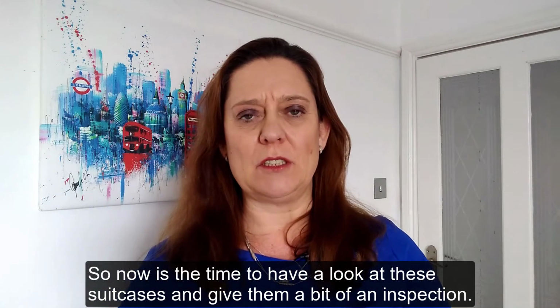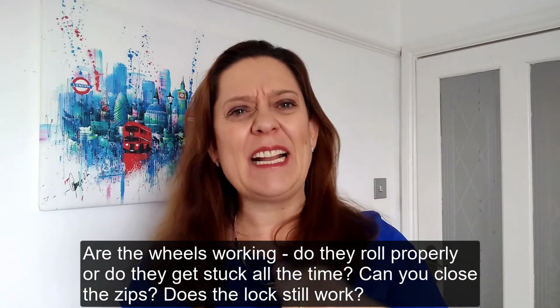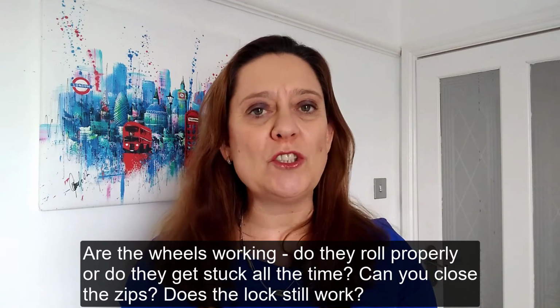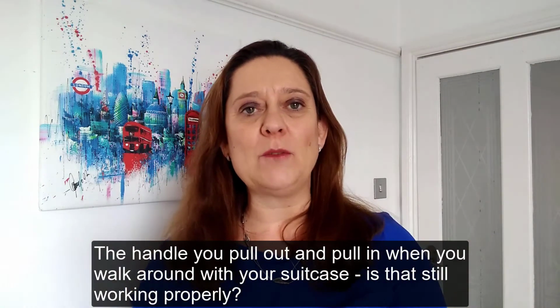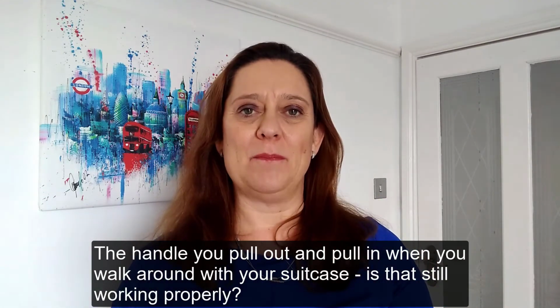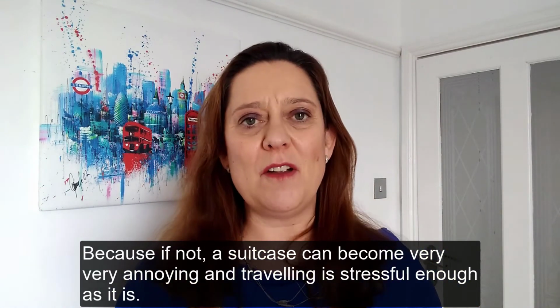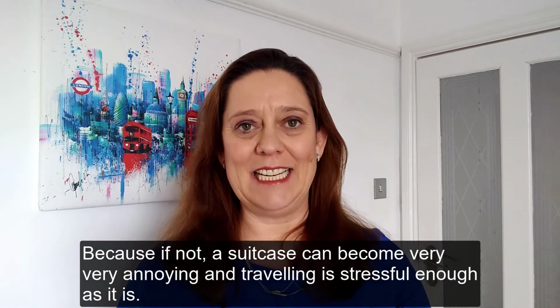Are the wheels working properly? Do they roll properly, or do they get stuck all the time? Can you close the zips? Does the lock still work? The handle you pull out and pull in when you walk around with your suitcase, is that still working properly? Because if not, a suitcase can become very, very annoying, and traveling is stressful enough as it is.